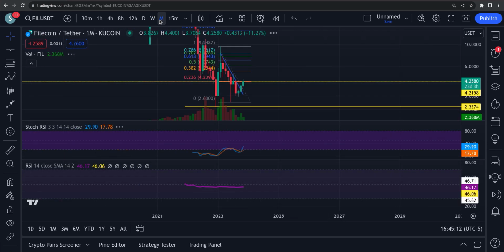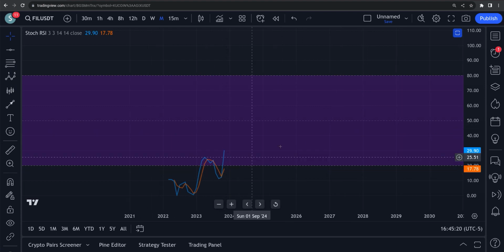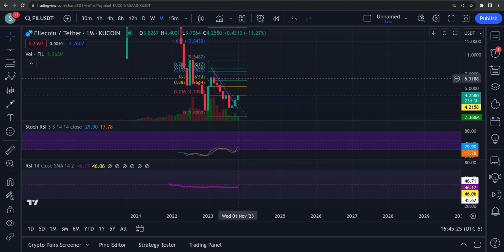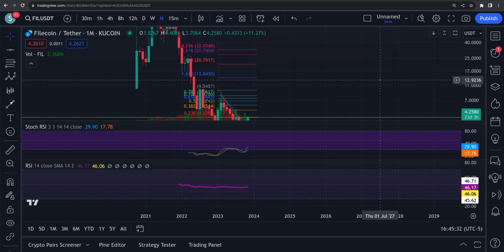All right, the monthly, this is the big one. Look at this thing turning right up. There you go. It's at a 29 and a 17. This thing could have a hell of a run coming in it. Okay, this could just be the first price targets. Then above that, you'd be looking up here at 1384, then up to $20 again.